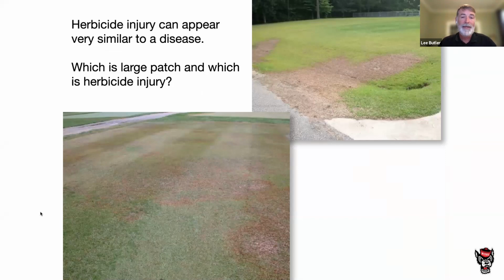But a couple things to keep in mind: there are some key things that'll separate a true disease from other things. Just remember, there are a lot of things that kill turf. In this upper right-hand picture, this is herbicide injury on a centipede grass lawn. And the thing to look for is things like straight lines, right? Pretty much everything we do in turf, we try to do in straight lines. If you look in the picture down in the bottom left, you can see the mowing stripes. When we fertilize, we try to go in straight lines, things like that. So when you walk out onto a lawn and it's having trouble, look for things like that. If it's in a very linear fashion, it's probably not a disease or an insect. It's probably something we've done, right?